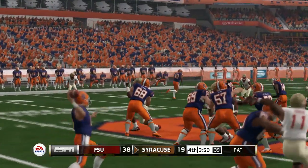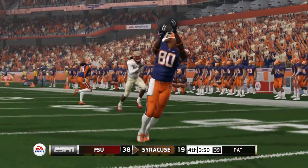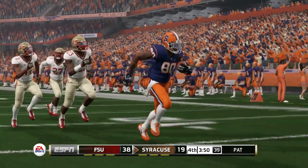Kirk, that was a beautiful pass and a nice catch. Well, this is one of those plays you just sit back and admire. The quarterback threw the ball perfectly, and again, the speed of the receiver is the difference in this play.